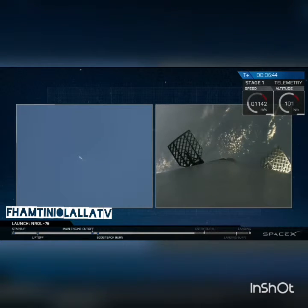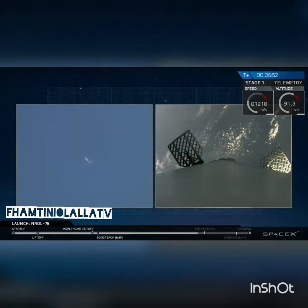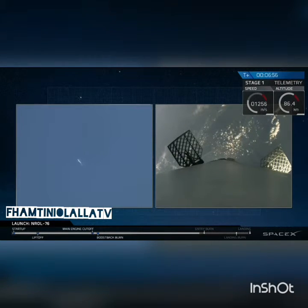If you're just tuning in, we're watching the first stage as it's falling back to Earth in a guided descent back to landing zone 1. We have an entry burn coming up in about 15 seconds, a 3-engine entry burn.